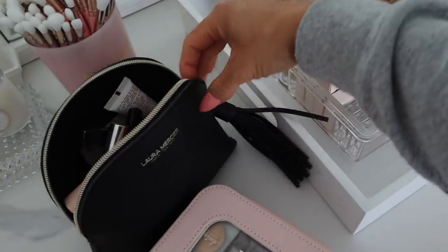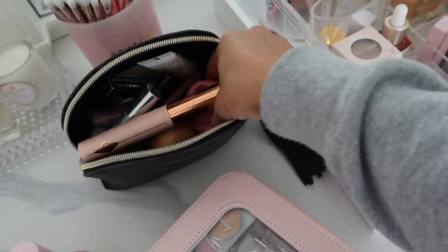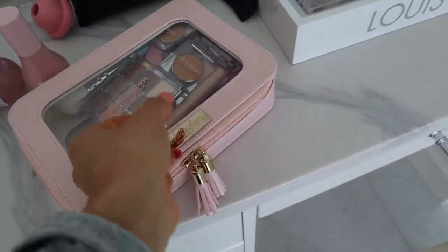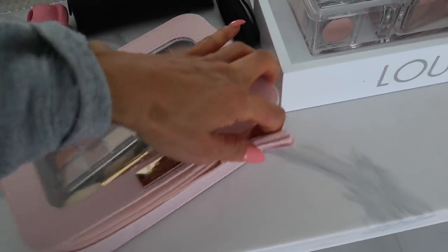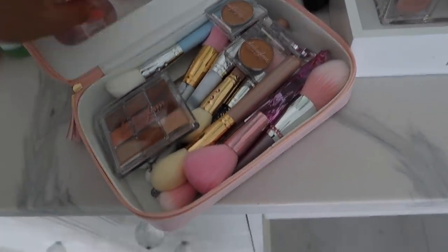And then also, I love this Laura Mercier one, this black one I got. I think I got it as like a gift with purchase. Don't mind the ice cream. That's the girl's ice cream. Toys everywhere. But I'm going to pack this right now. And I'm not going to bring a crazy amount of makeup, you guys, because I'm only there for the weekend. But I do like having some variety, so I'm going to bring all my brushes.